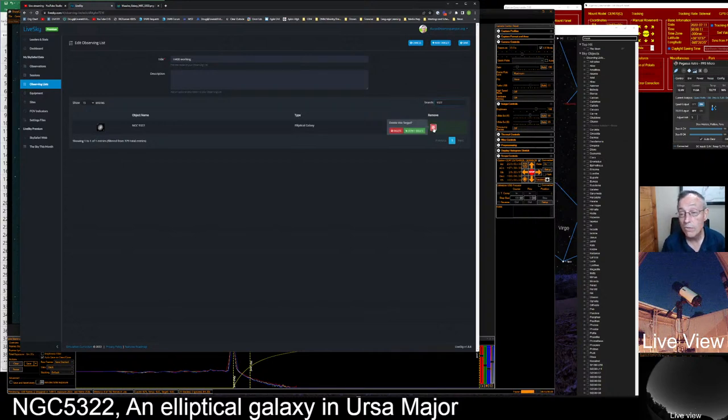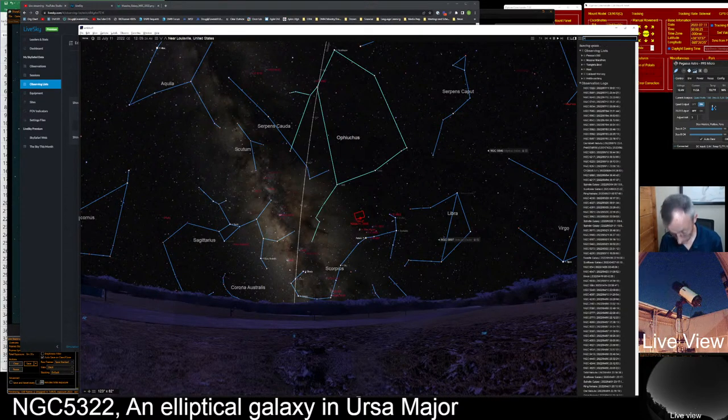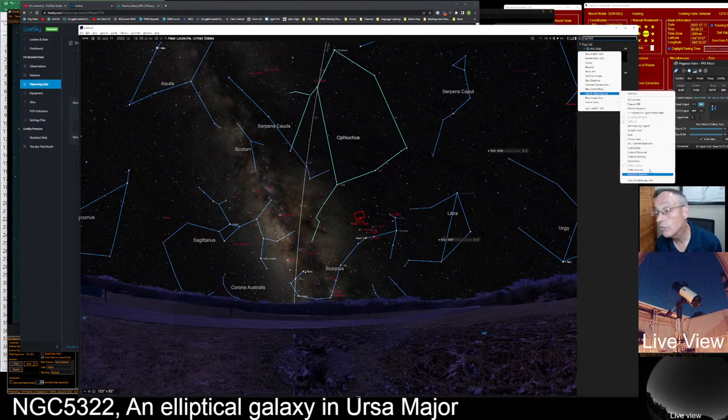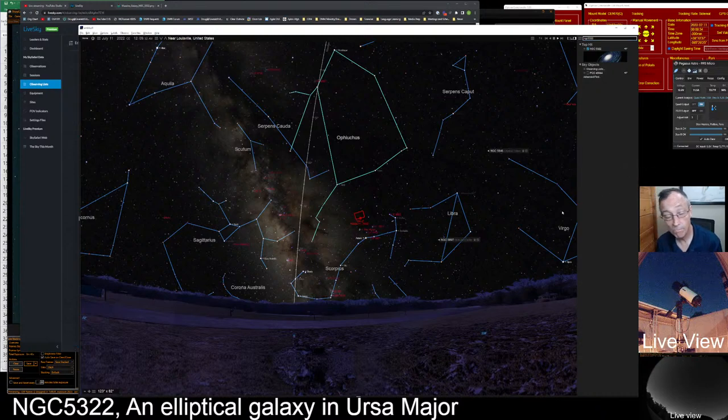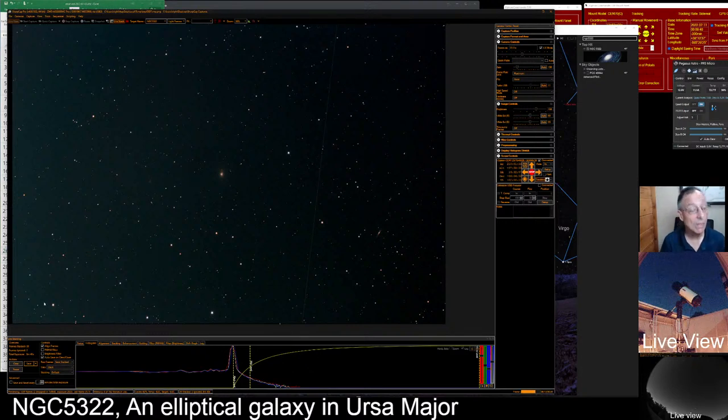5322. There it is. Let's delete that and save. Let's go out to 5322 here. NGC 5322 and add it to observed. All right. Let's go back now to our, take one last picture of this at 8 minutes.